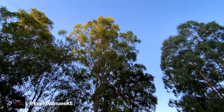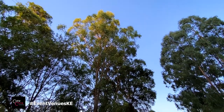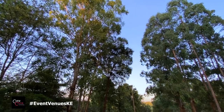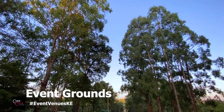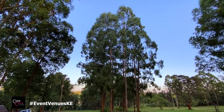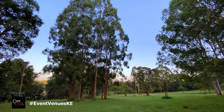Open spaces for events are not easy to find. As in natural ones, they are not easy to find. The most interesting thing about Paradise Lost is its natural events space. As in, God built it like a theater. So you can put your stage at the far end, and then all your people that are coming to watch your performance are seated in a slanting manner going up, meaning nobody is blocking the other person.